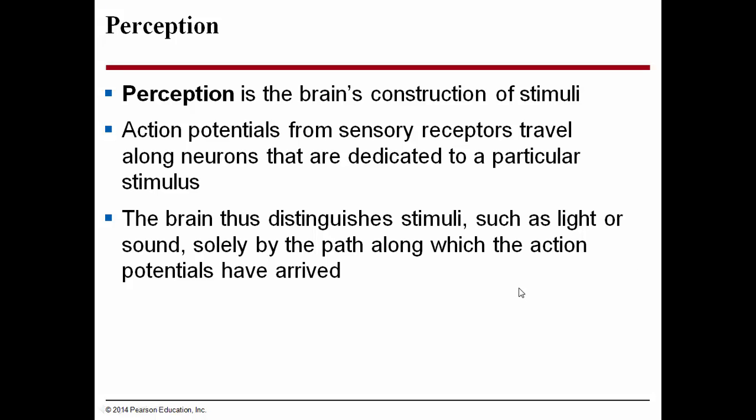Perception is the brain's construction of stimuli. Action potentials from sensory receptors travel along neurons that are dedicated to a particular stimulus. The brain thus distinguishes stimuli such as light or sound solely by the path along which the action potentials have arrived.